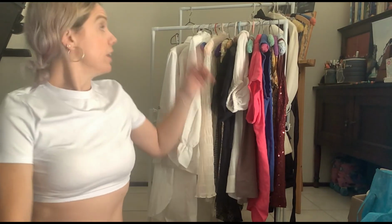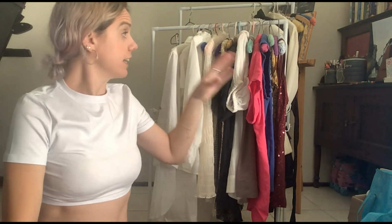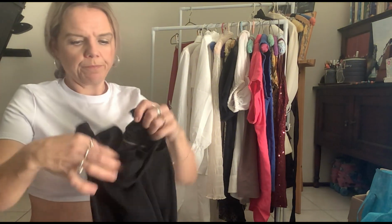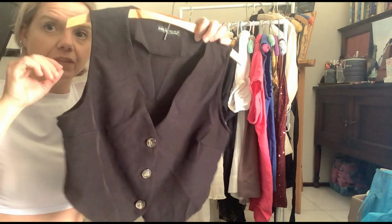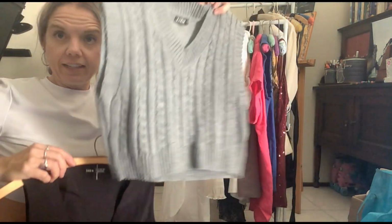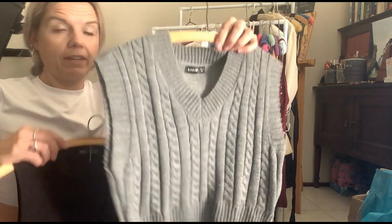All right, so I've moved my try-ons to the back, and these are the ones I'm keeping so far. Does it bring me joy? No. Is it an essential? Yes. But it's just a perfect little black vest. And here is a little grey vest.